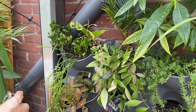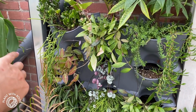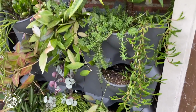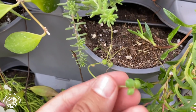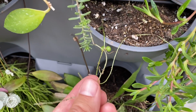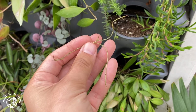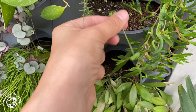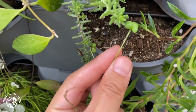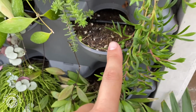Behind here is our living wall, which some have been doing really well and others not so much. For example, this used to be a variegated string of pearls, and as you can see, all that's left is a little bit. I left these in on purpose for you guys to see that not everything always works out as it should, although these little beads are still alive. I did take some cuttings, so you'll see those later.